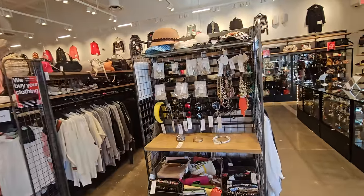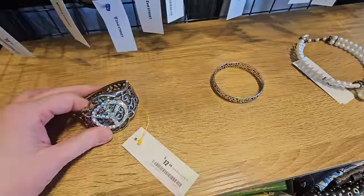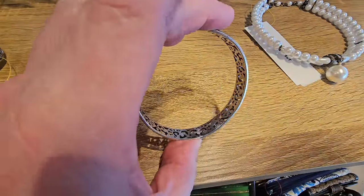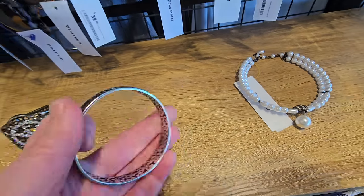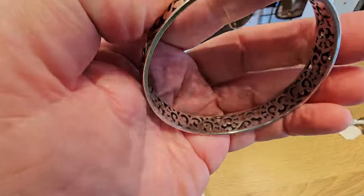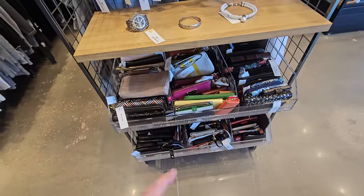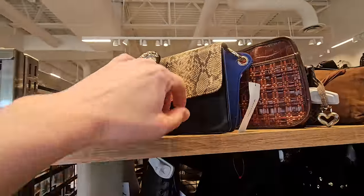I mean, this store's freaking crazy. And I'm telling you, ADD will get the best of you in here. Is that a Brighton? What is this? Is it sterling silver? There's no price on it. I'm telling you, you talk about an adrenaline rush. We'll get back to these in a minute. Still have a little bit of jewelry, but mainly purses, ladies.